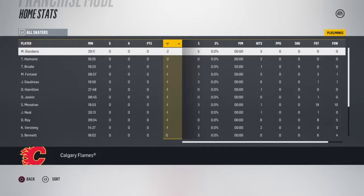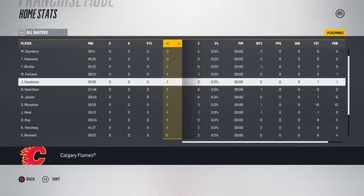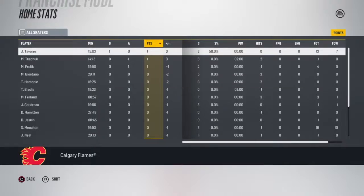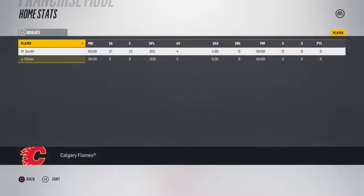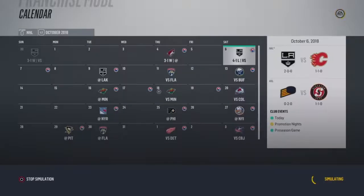We have the second game of the back-to-back home-and-home series here. So Giordano and Hamonic, excuse me, both a -2 in this one. Nothing really crazy in this one. John Tavares again getting the only goal on that second line. 8-5-2. So yeah, not a good night there for Mike Smith. I think, like I said, 4 goals on 17 shots.